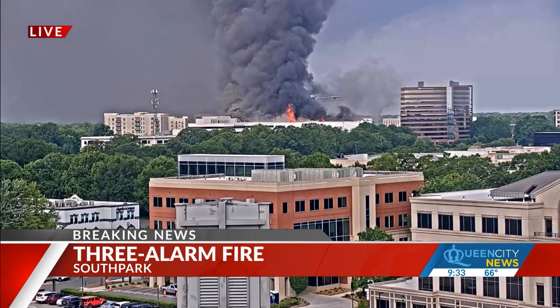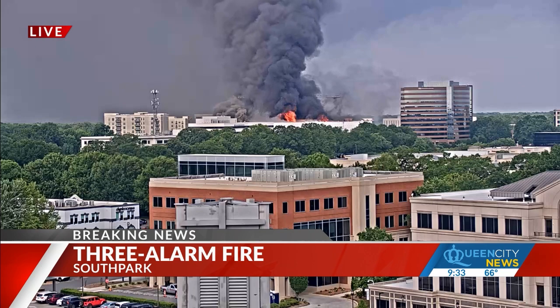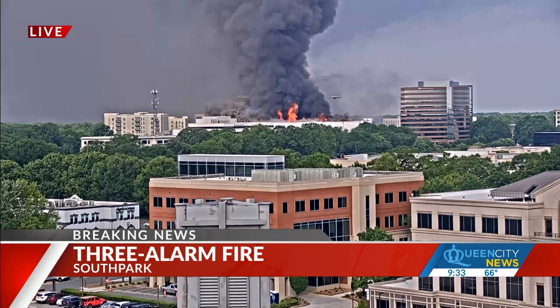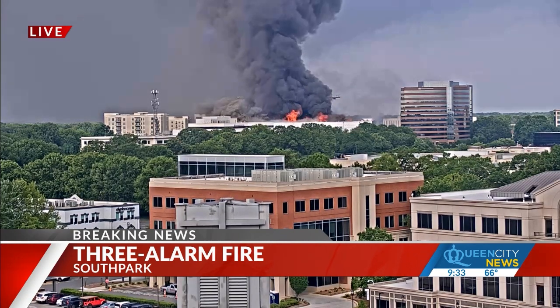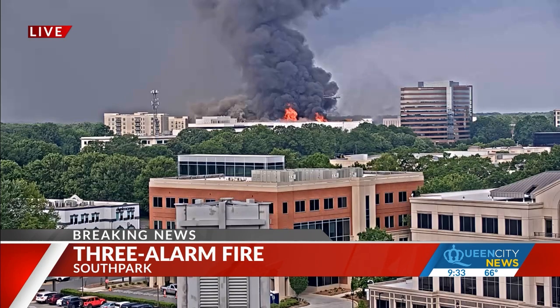If you are going to be headed to South Park Mall, this is not at the mall, by the way. This is near the mall. But if you were headed that way, I would not go there now. They're going to be, I'm sure, kind of roping off a lot of this section and diverting traffic so that firefighters, first responders can get in, and hopefully this was not a heavily populated building, whatever this may be. But it is 9:30 in the morning.